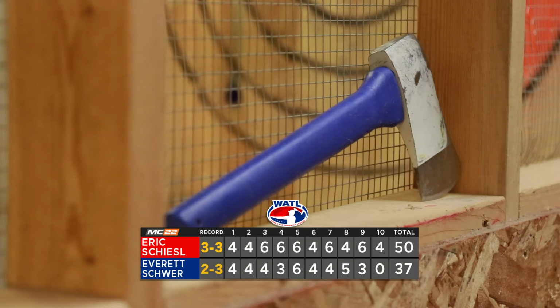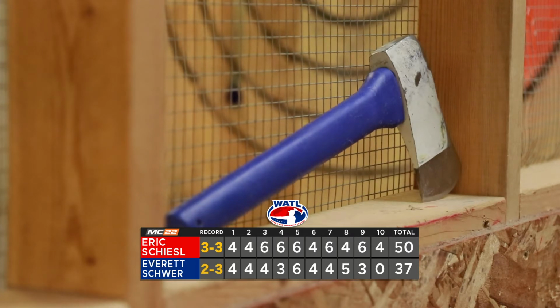And Everett, just that 1 bullseye kind of got off the track there a little bit, but again, an aggressive throw there on the 10th to go for the kill shot. Definitely somebody no one wants to see come tournament time. Yeah, Everett Shurer's got a lot he can build on out of this one.